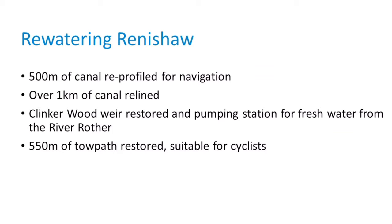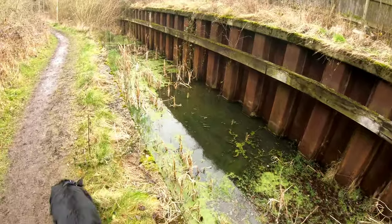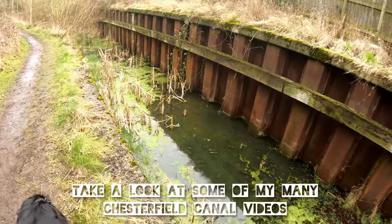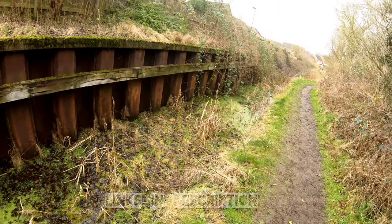So this is all part of what's been billed as phase one of the canal restoration from Staveley to Renishaw, which will see approximately 4 kilometres of new or restored canal brought back to life. Phase one is expected to take an unspecified number of years, costing £4 million, but the work at the Renishaw end, which is phase 1A, can be completed a lot sooner. As you can see, it's quite obvious it's suffering from a lack of fresh water, and the smell's quite rancid. I think I've pointed that out on other videos in the past as well.